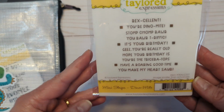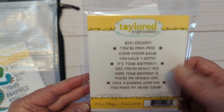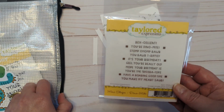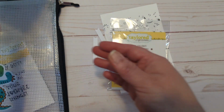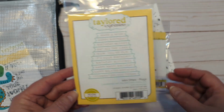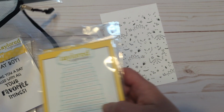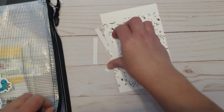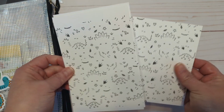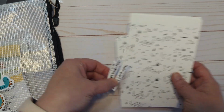And then it comes with the mini strips Dino-mite, and those are super fun. And I did not have the die for that, so Crafty Al also included the mini strips flag dies. So you can stamp this and you layer this over it and it cuts it all out, which is what all those strips in the bottom were. I stamped out some of the backgrounds so that the next time I want to play, they're all ready to go. I just have to stencil. Oh my goodness, yeah. I absolutely love this.